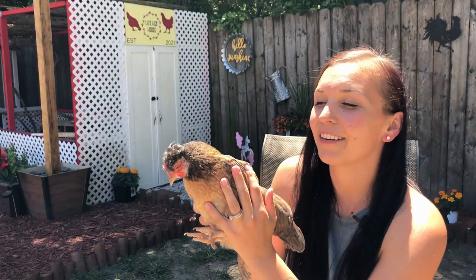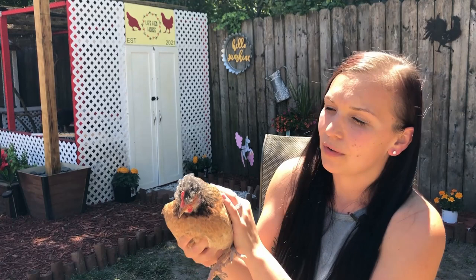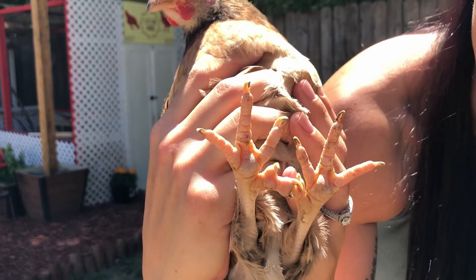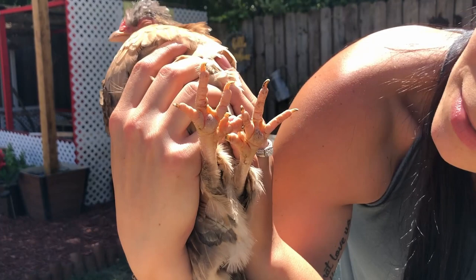This right here is Edna, and she is a Cochin silky mix as well. That's what we were told. Not 100% sure on that, but regardless, we still love her no matter what. We just like her personality. And something fun with her, if you can tell, on the one foot she's got 6 toes, and the other one here she only has 5. So I thought that was interesting about her, how she's got different toes on each foot.